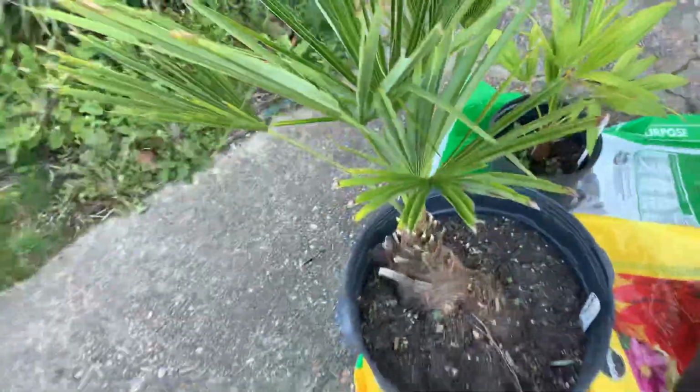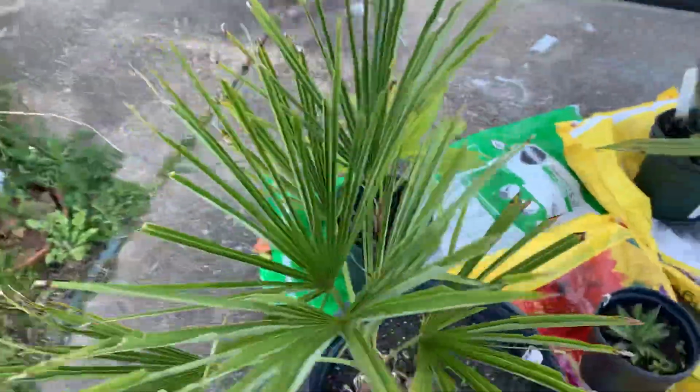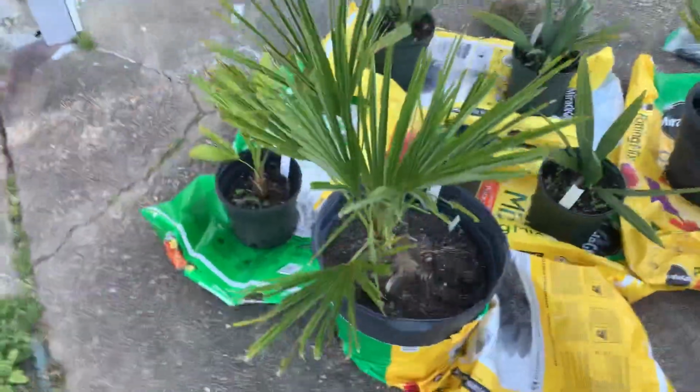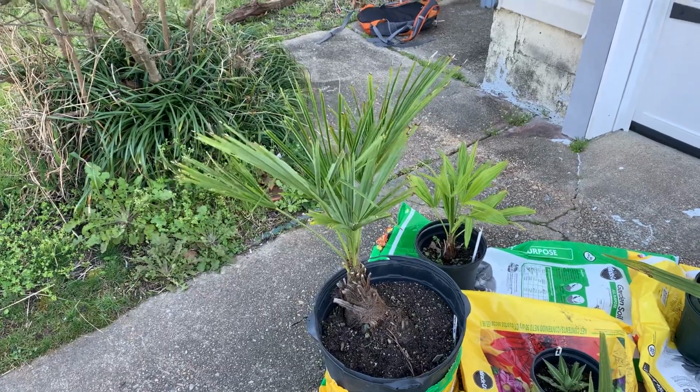This is gonna be my biggest palm probably, certainly bigger than my fortunei. So that is the prize here, Trachycarpus takil. These are extremely rare, and the most expensive things here were this and the needle palm. He said the needle palms are rare, so he's selling both of these for 40 bucks. But 40 bucks for a takil that size, I find that a steal.